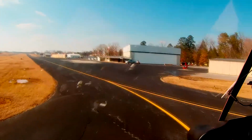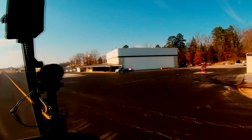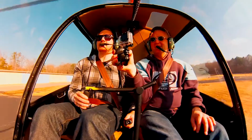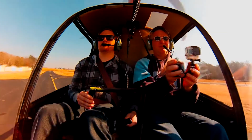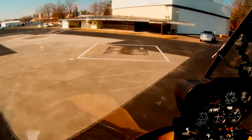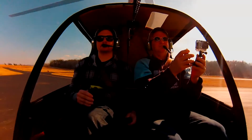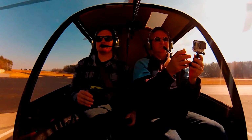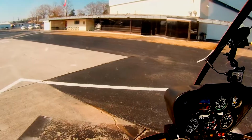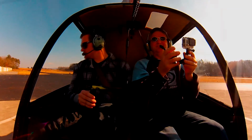Got my big old fuel truck over here, huh? That's pretty cool. It actually is. Serves the purpose, don't it? Yeah. All right. Look at that, perfect landing.